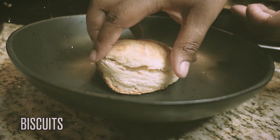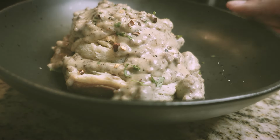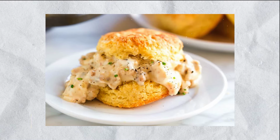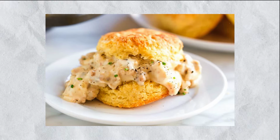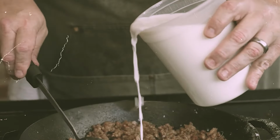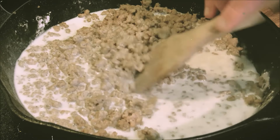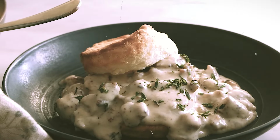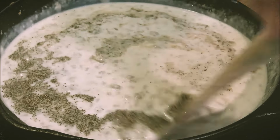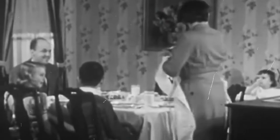Children loved tearing into the soft biscuits, savoring the rich, savory gravy, while parents appreciated the simplicity and reliability of the meal. Even today, biscuits and sausage gravy retains its nostalgic charm. Modern cooks might add herbs or spice variations, but the heart of the dish remains the same: a comforting, filling breakfast that speaks to tradition, thrift, and the simple pleasures of 1950s home cooking. It's proof that even humble ingredients, when prepared with care, can create a meal that endures for generations.